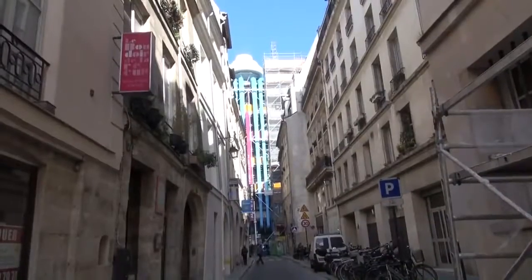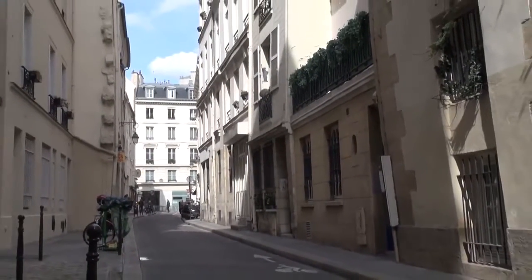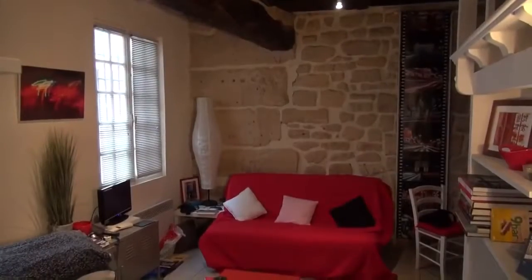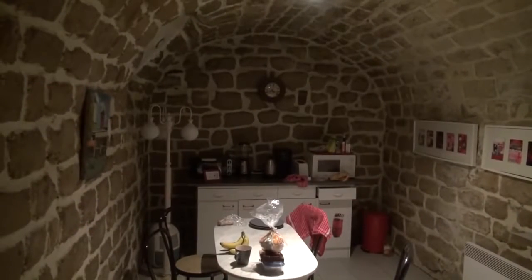We found an ideal apartment near the Pompidou Centre, in a quiet 16th century back street. Paris can have a reputation for some accommodation being a bit compact and expensive, but this was certainly comfortable and good value, and the perfect location.